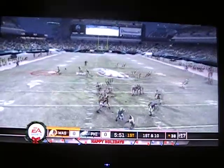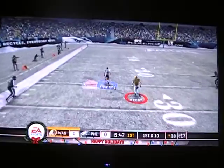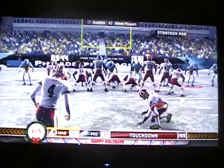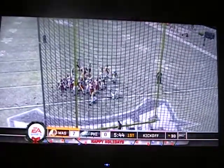Good coverage downfield. Running down the sideline. Touchdown, Redskins. Point after is good.